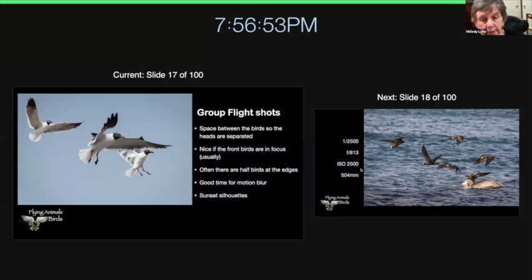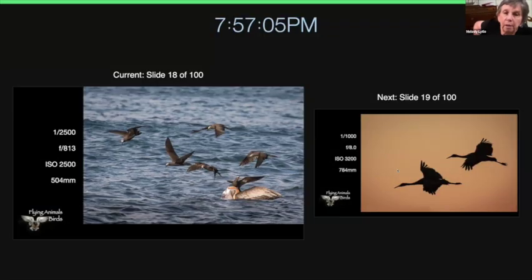Group shots are a good time for motion blur. Group shots are a wonderful time for sunset silhouettes. This is a brown pelican with brown naughties trying to steal its prey. And I don't know why they do this because they never seem to get it. The pelican just puts the full bill under the water and sits there till the naughties get tired of it. You can see this in Port Aransas. You'll see the gulls harassing the pelicans. Same thing. I have yet to see a pelican actually give up its prey, but the gulls try.